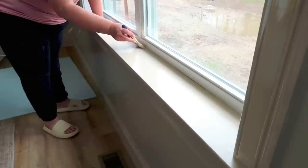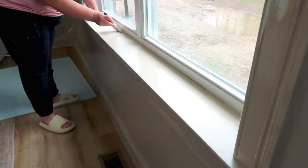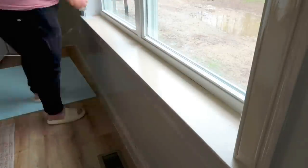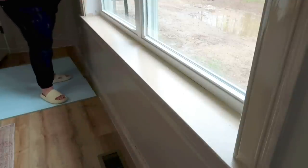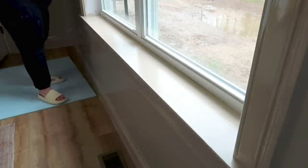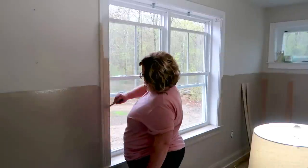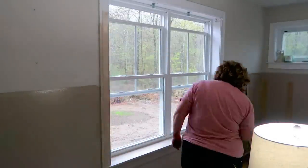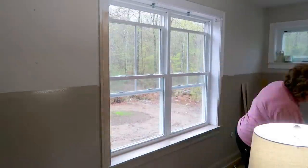Now I'm going to take a second to paint this windowsill. Oh my gosh, the painted window trim is just something else. I love it. I'm staring at it right now while I'm doing this voiceover, and I just think it's beautiful. As you can see outside, it was very rainy this day. It was really pretty and cool in the room.